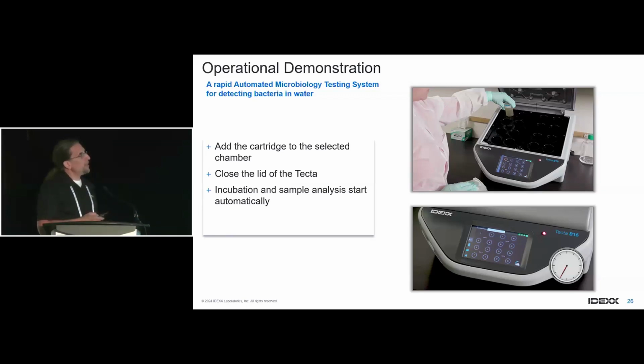If you just do one, throw it in there, close the lid, and immediately the first thing that's going to happen is that this little blue bar here is going to start showing up. What the unit is doing is looking to make sure that you've actually put something in that chamber that you've set up. And then at that point, it starts the incubation and starts reading all at the same time right away. If you have multiple samples in here, you'll see all the different ones light up as it goes through them all.